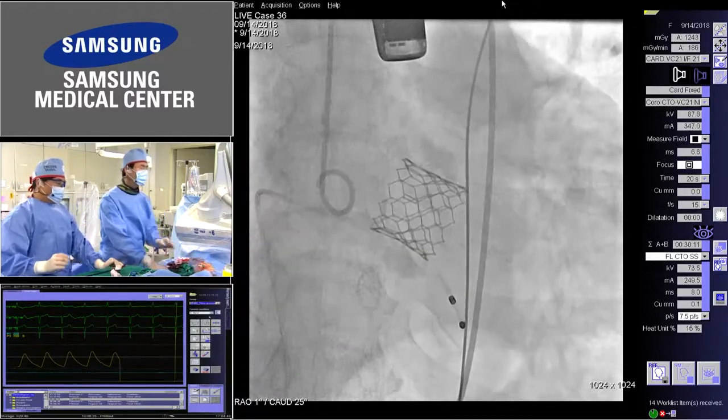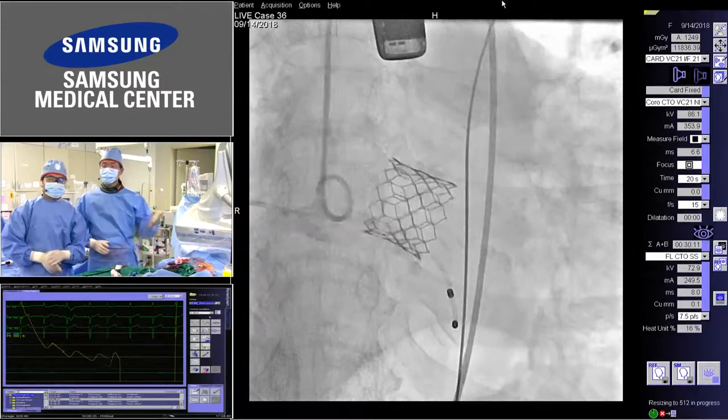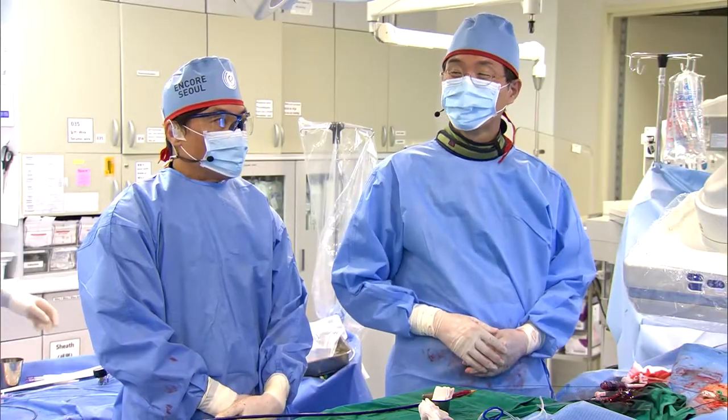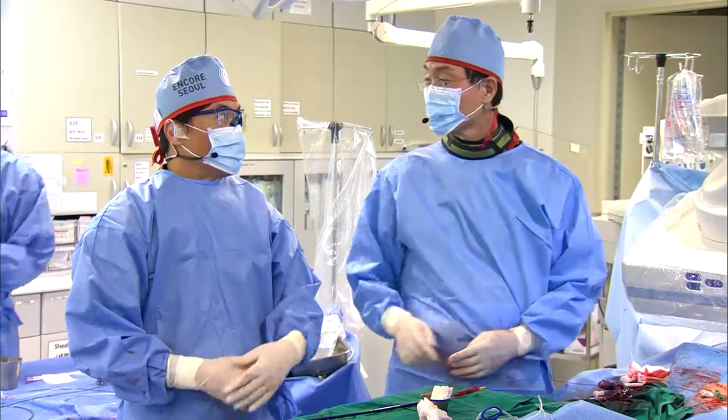Yeah, very mild, nearly negligible PVL. Okay, this is my summary of this case. Excellent. I learned a lot. Congratulations for the successful case. This is very educational.